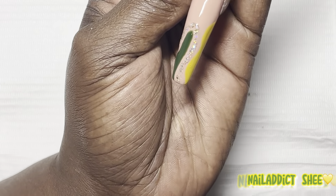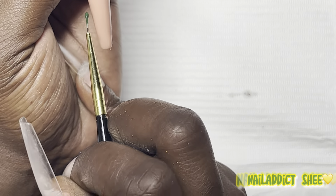So the more I would look at this design, the more I would fall in love with it, because again, everything to me meshed very well. It looked really classy, really nice. And I'm more of a classy girl. I really like more classy things versus the wild. Well, I do like wild, so let me stop lying.